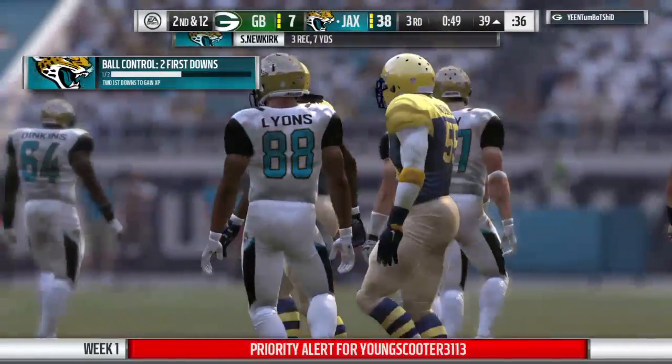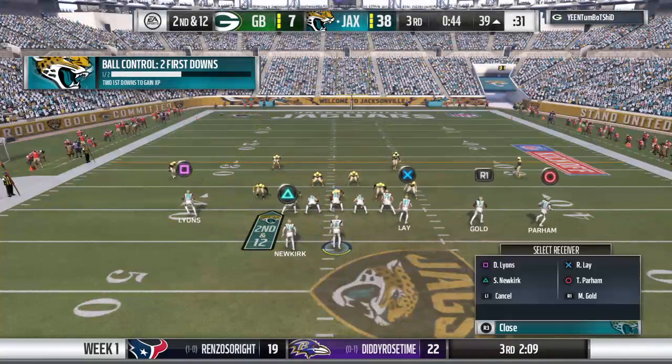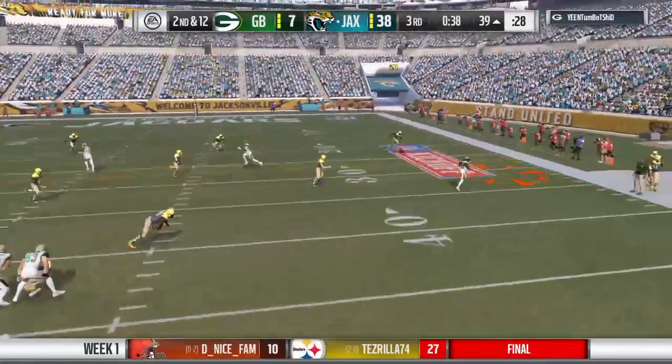That's going to go as a loss of 2, and it'll be second down. And the offense moving in the wrong direction here now as they face a 2nd and 12. All right, here we go. They'll look to throw again.